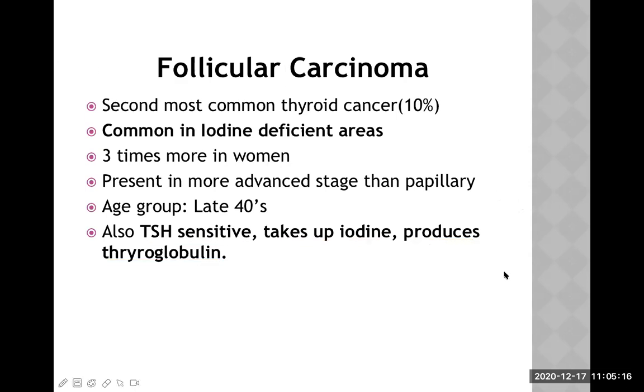Sir, how do they metastasize to bone? That is their property, you know. They go to blood and then go to the bone. So how does malignancy metastasize? You already know that. There are 3 ways. One is lymphatic metastasis, another is hematogenous, and what is the third way?